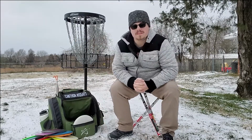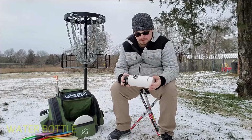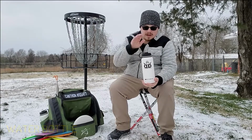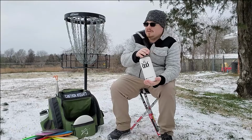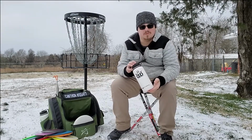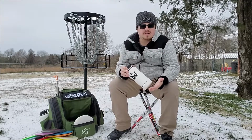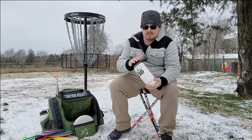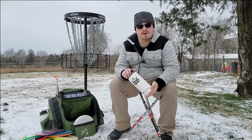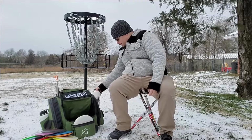Also, the number one thing that you should always have in a bag, and I've got two of them, is a water bottle. I've got two Dynamic Discs 32-ounce water bottles. This thing will keep my drink cold pretty much all day, or warm if I have something that I want to put in here that's a little warm for the winter months. I usually carry water with me. I try to stay hydrated on the course. I make sure that I have both of these full, especially once I hit this tournament and I know I'm going to play 2 full rounds. I'm going to have both of these filled up so I can stay nice and hydrated.